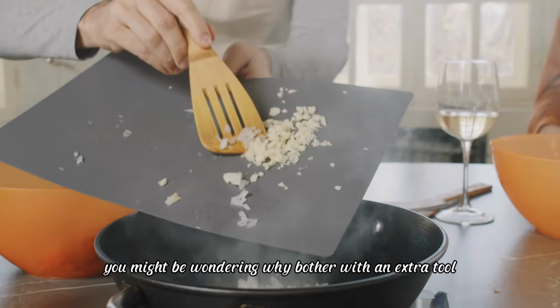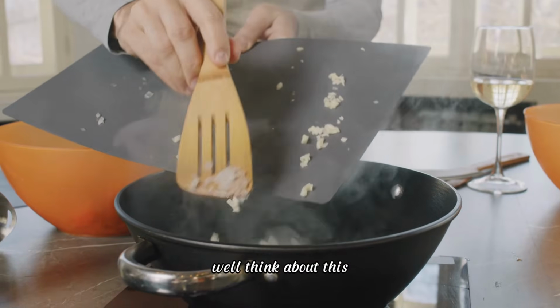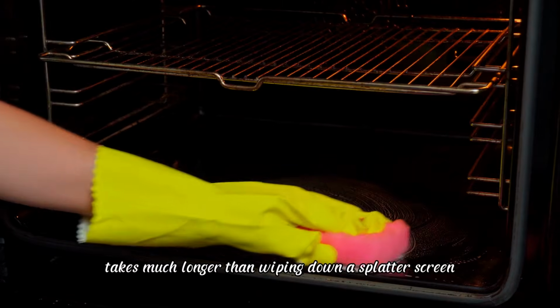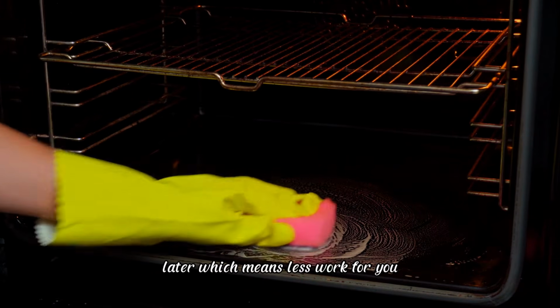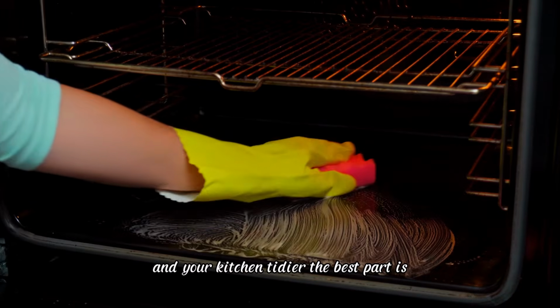You might be wondering, why bother with an extra tool? Well, think about this. Cleaning greasy splatter off your stove or counters takes much longer than wiping down a splatter screen. By using it, you're cutting down on the amount of mess that needs to be scrubbed later, which means less work for you. It's all about making your cooking process smoother and your kitchen tidier.